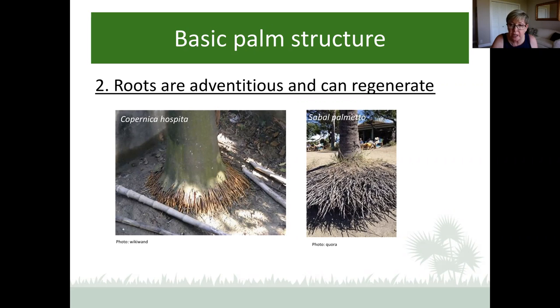The vast majority of the roots are a very fibrous mat in the top, maybe 24 to 36 inches of the soil, depending on the species. And that has implications for how you fertilize. We recommend broadcasting granular fertilizer for palm trees. You need to move beyond the so-called drip line, the edges of the canopy, when it comes to palms, because those roots on mature palms are extending beyond that.